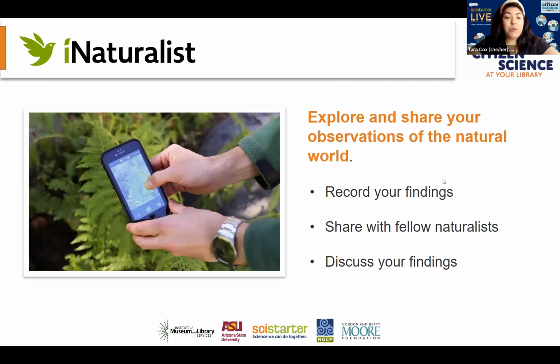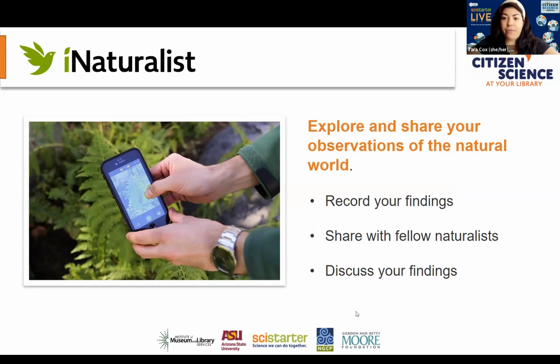The second project, which many of you may be familiar with, is the iNaturalist project. This is another very simple project that uses the iNaturalist app to explore and share observations of the natural world. How many of you, raise your hands virtually, have used the iNaturalist app before?